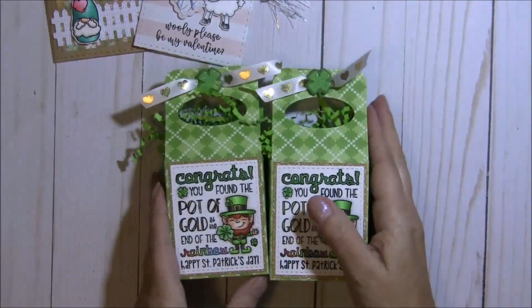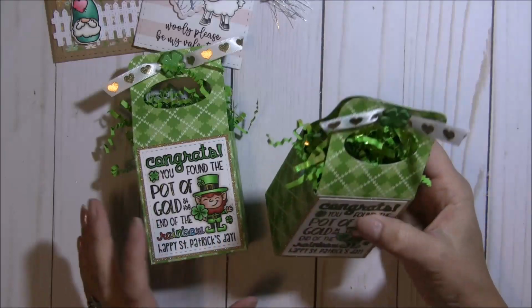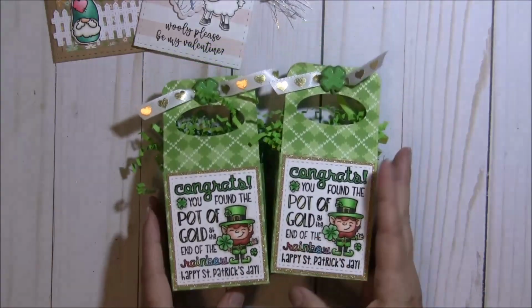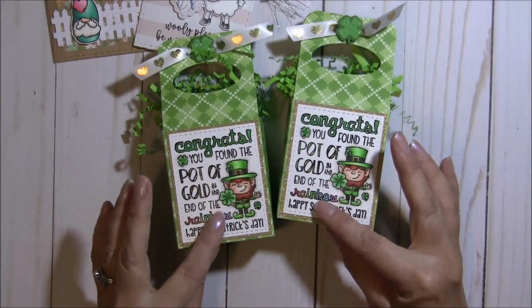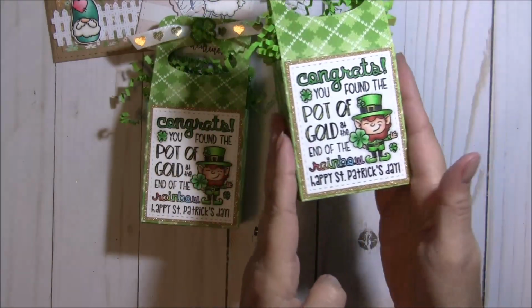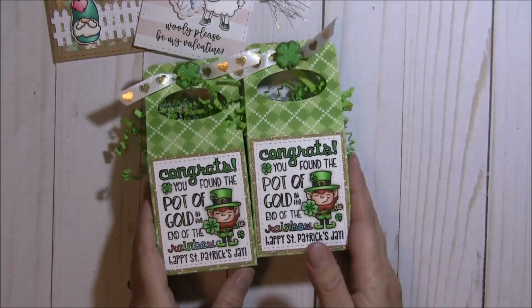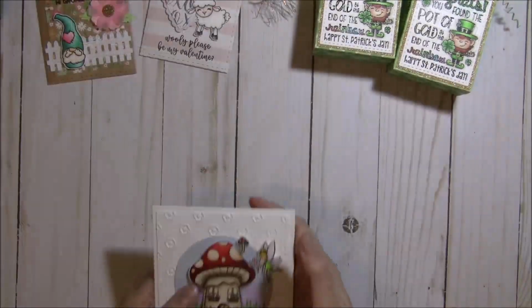And then it makes a nice little gift box for little treats. I put some socks and candy in mine, but I think that they turned out so cute. You could put whatever you want. I also did emboss the stamp on here, if you can see that. So that was my third project.